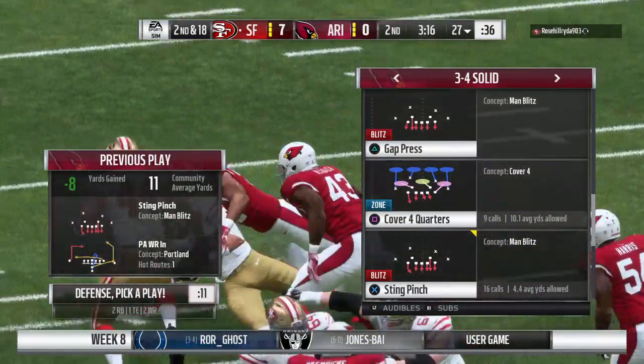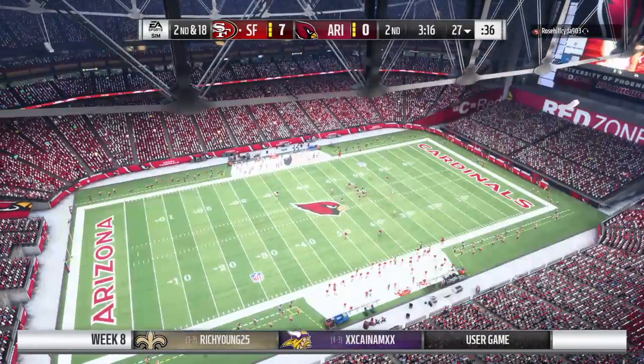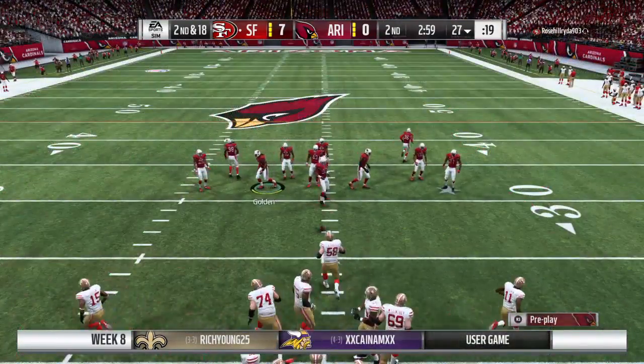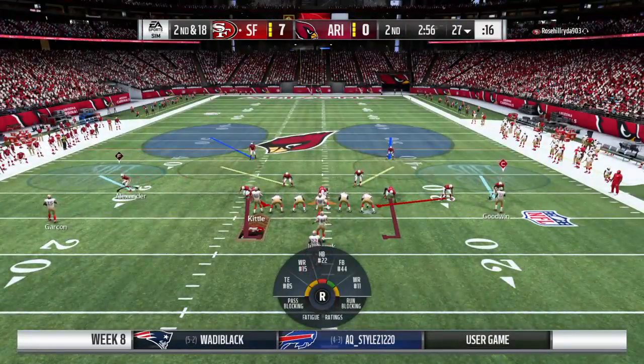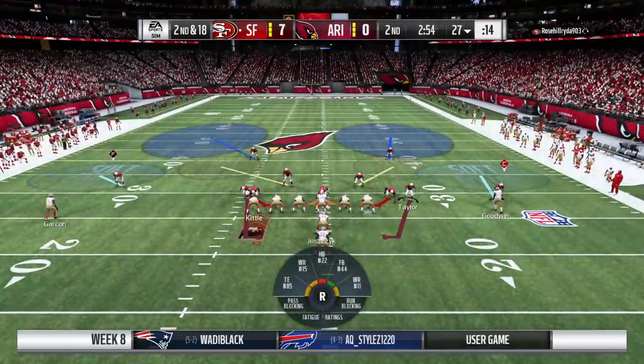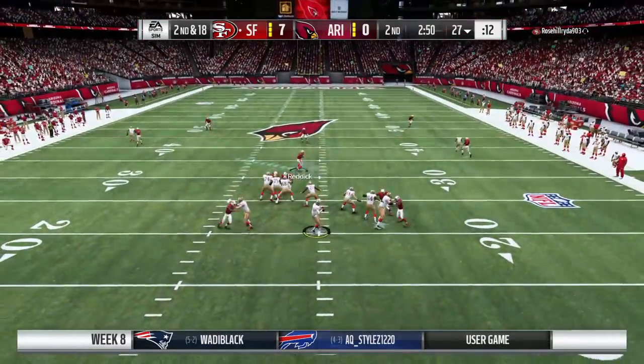What you're hoping is that you see a clue that maybe there's going to be some pressure coming at you, and you change the blocking schemes. Maybe you go to max protection. The biggest one is maybe you bring your running back in to try and keep you clean. But in that case, that didn't happen. Zero accountability, and a sack resulted.